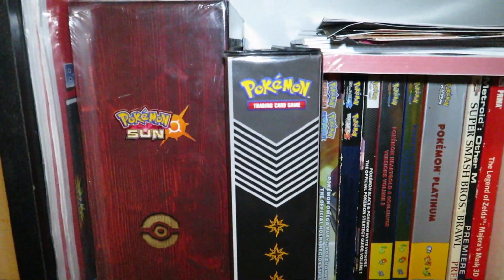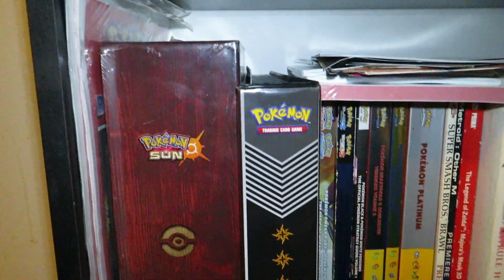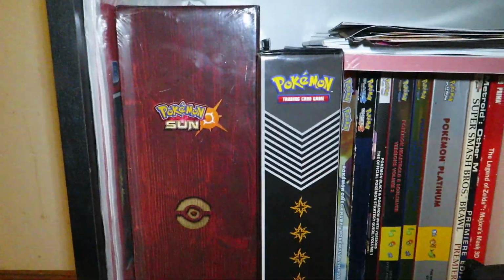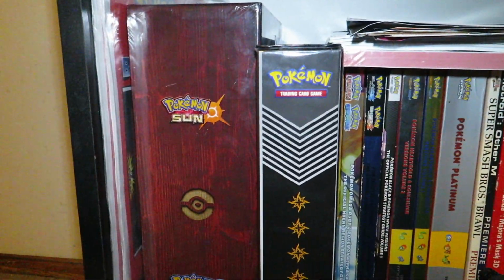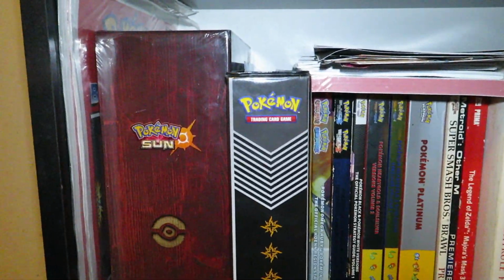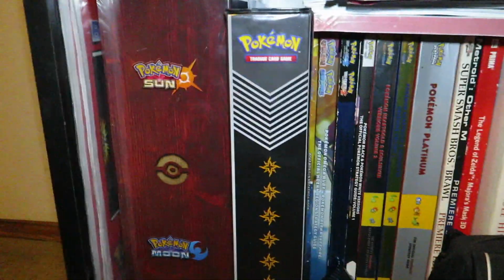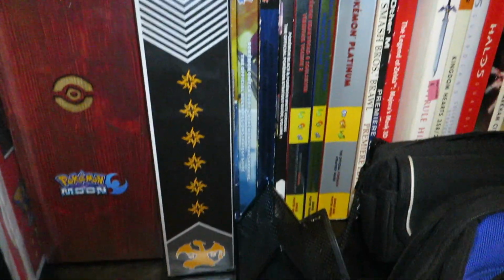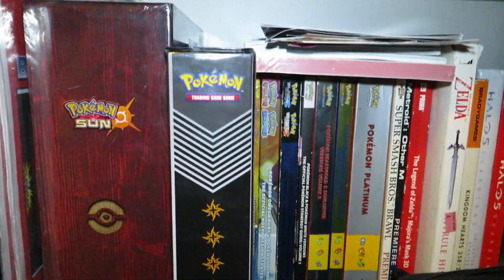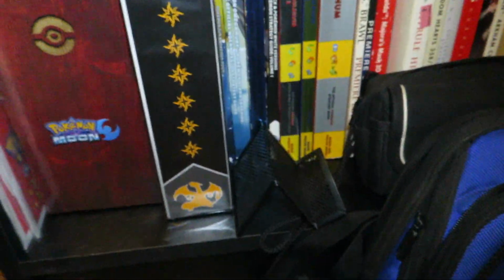These two things, the one on the left is the Pokemon Sun and Moon special collector's edition box, whatever. I actually got this from a friend. It's sealed. I know what's in it because I saw a video on it, but I'm gonna leave it sealed just in case, because who knows, maybe I'll sell it one day. Probably not, because I love Pokemon. And then on the right, this is my Pokemon cards binder that I actually got at a thrift store for like $1. So that's pretty cool.